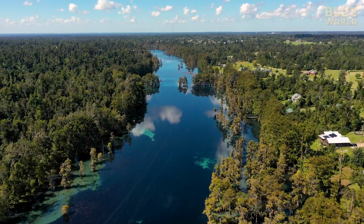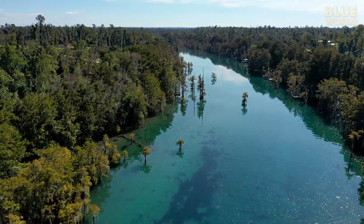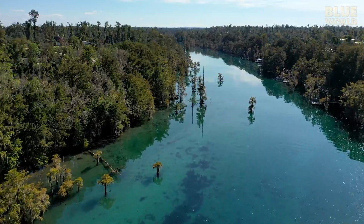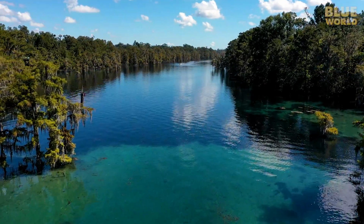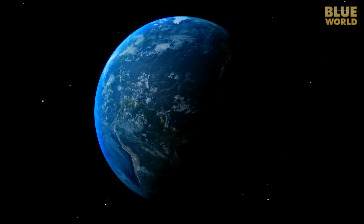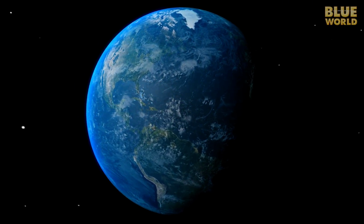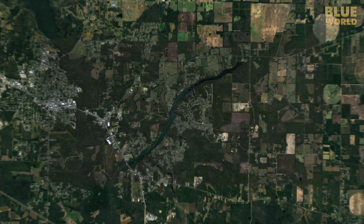Merritt's Mill Pond in Marianna, Florida is filled with crystal clear water that originates at Jackson Blue Spring. But this diver's paradise actually has 7 diveable caves within its waters. Located about an hour west of Tallahassee, Merritt's Mill Pond is actually a long, skinny section of dammed-up river.